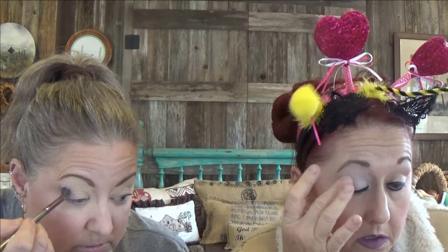So I think I'm going to work with Believe today. I'm not sure why, but I think I am. I'm really liking this. This is some really nice coverage. And when you have hooded eyes, ABH is a really good eye primer for hooded eyes.